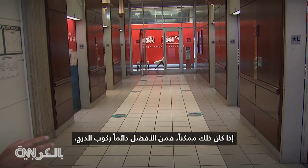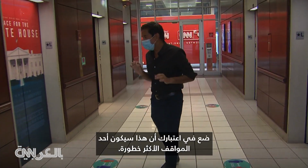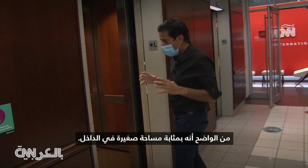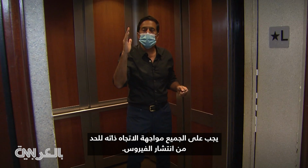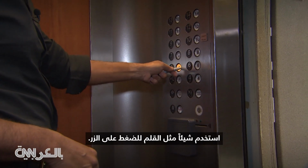If you can, it's probably always a better idea to take the stairs, but if you have to take an elevator, keep in mind this is going to be one of the higher risk situations. It's obviously a small space, it's indoors. Try and find an elevator that's not that crowded. Everyone should face in the same direction to reduce the spread of the virus, and use something like a pen to push the button.